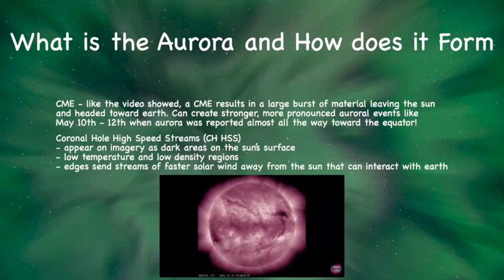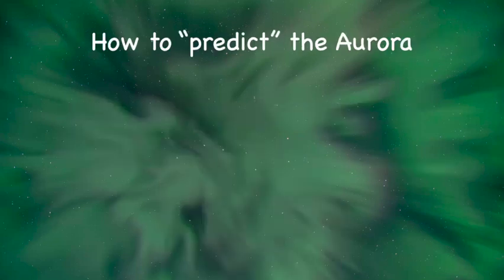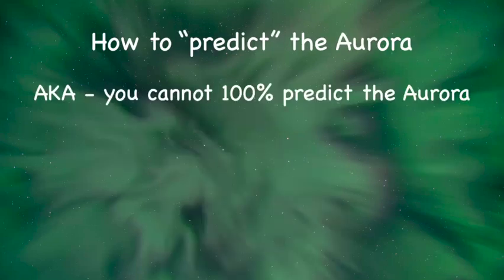This is just a video of the sun's rotation showing a coronal hole moving into the Earth view. It's right there. All right, so how to predict the aurora? You cannot 100% predict the aurora. All the data can line up wonderfully, and we won't see it.